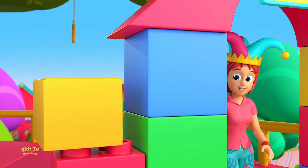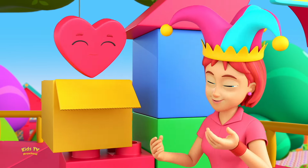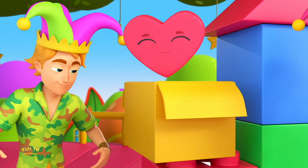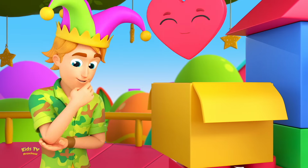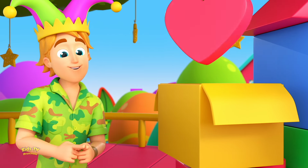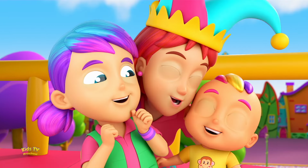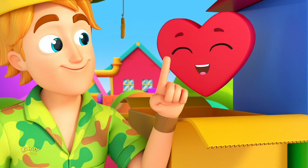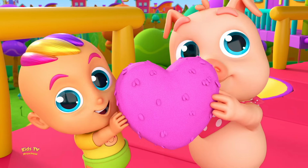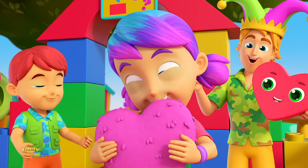What shape is this? Can you say the name of this shape? What shape is this? It has a curvy and lovely shape. It's a heart. Very good. Can you show me a heart? This. Very good. That's a heart.